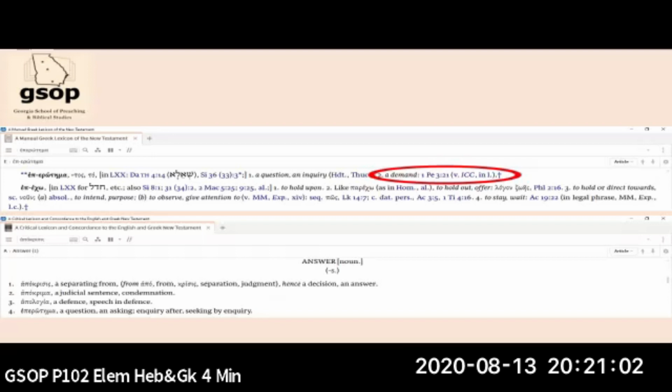I wouldn't use that. The next one is actually the one above that in our previous list, a Critical Lexicon and Concordance to the English and Greek New Testament. If you're going to use that as a summary and you see all these things about a defense and a separating from, well, it turns out that this is done by semantic domain. So if you don't dive into it, you don't see it. Semantic domain means there are related words that are associated, in this case, an answer.